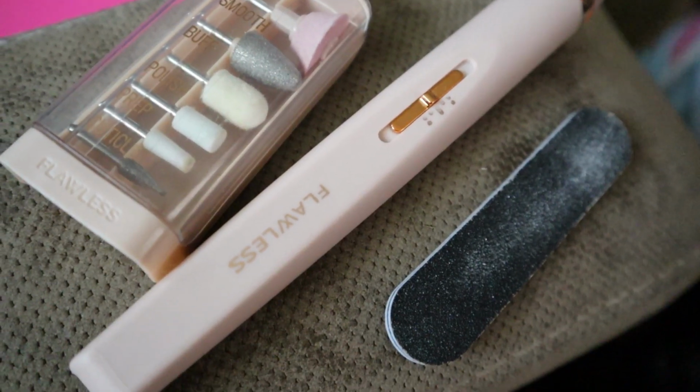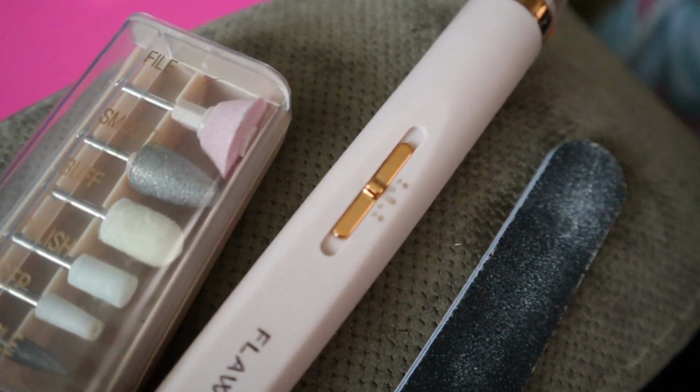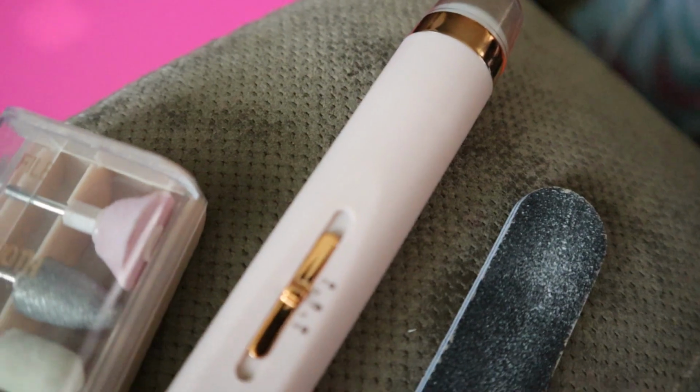I've also been trying to get my nails off because it's just time to go back to the natural state and save $45 to $60 in my pocket on not getting my nails done. So going ahead and taking that off and just getting back into the flow of the natural nails.